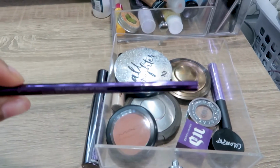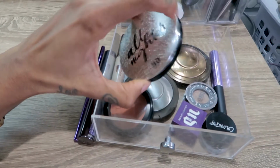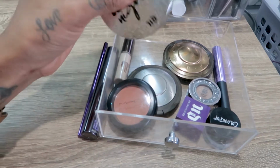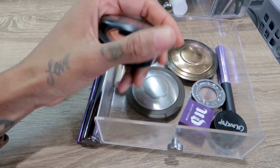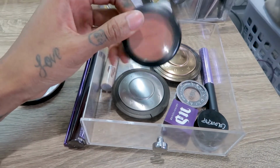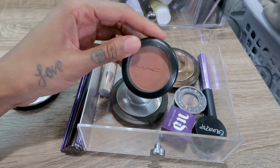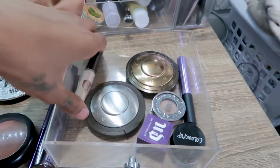I have a brow pencil, mascara. This is a waterproof setting powder. I really love it, especially in the summer, and it's translucent. Really good, by Urban Decay. Then I have my MAC blush. I announced that I'm gonna be cruelty free, so I haven't bought this blush since. I bought this blush before I was cruelty free, so once I use this up, I will definitely get a cruelty free blush.